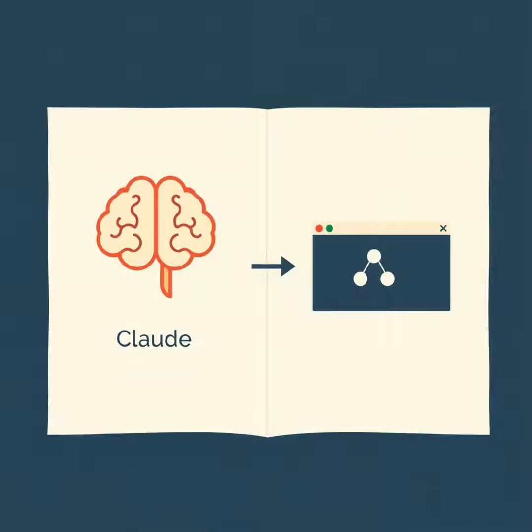The numbers here are sobering. Veracode found that 45% of AI-generated code contains security vulnerabilities. GitClear found that code duplication has quadrupled as AI coding tools have proliferated. Managed agents runs these agents unsupervised for hours.